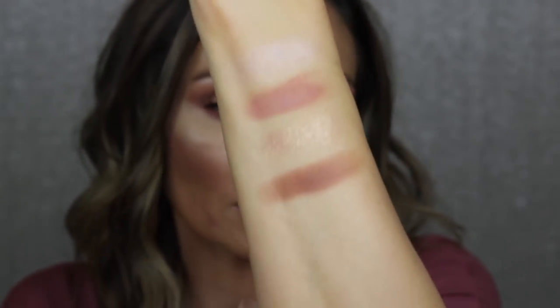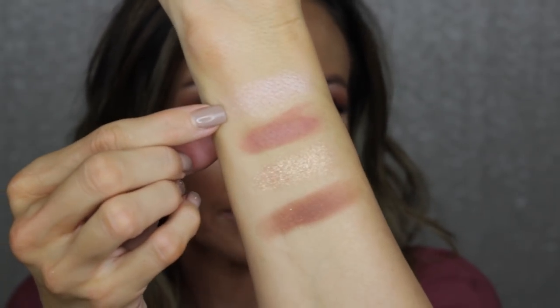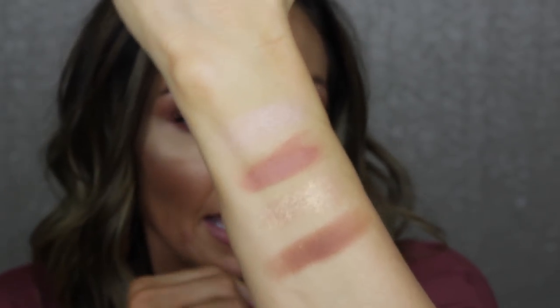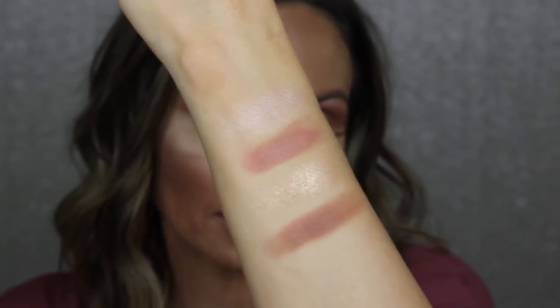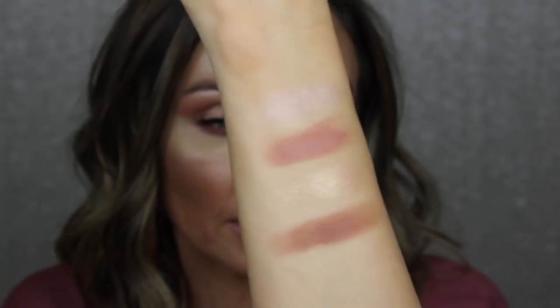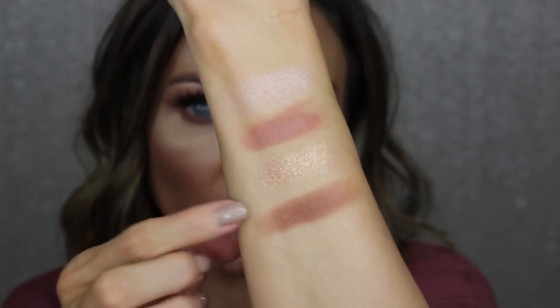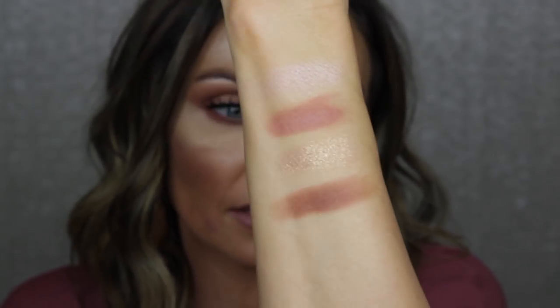So this is what the Pillowtalk palette looks like swatched, so you guys can see. This is a really, really light, light, light pink. And I don't like that shade on the inner corner, although I do think it would be very beautiful on the lid. I do think it was a pretty lid shade. But this shade looks much darker swatched than it comes off on the eye.